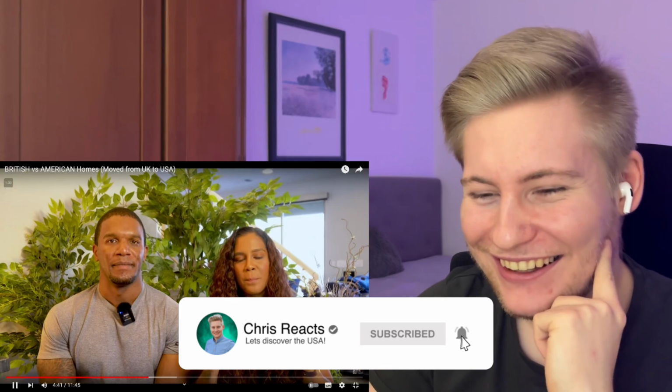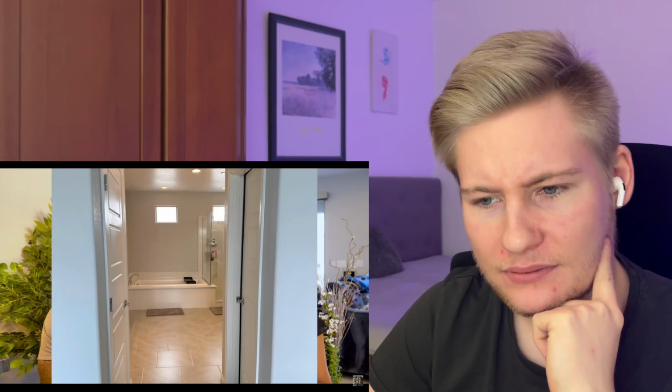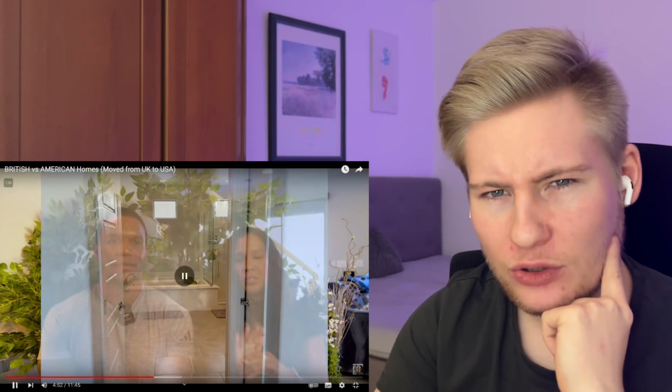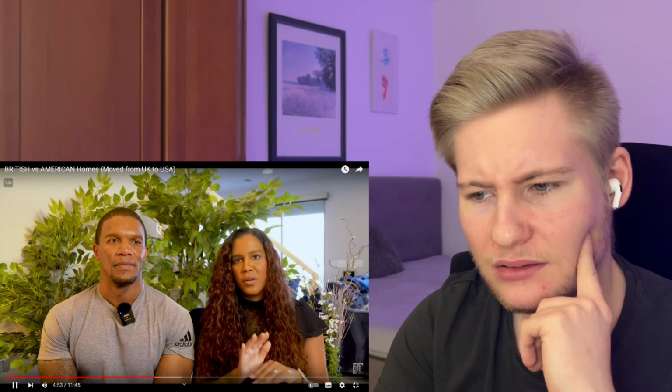One of the biggest things I found strange with the bathrooms here, especially the ensuite, was that they don't typically have a door. And that for me is very different from the UK. How do you close it if you are on the toilet? In the UK, you will always have a door to your ensuite or your bathroom.